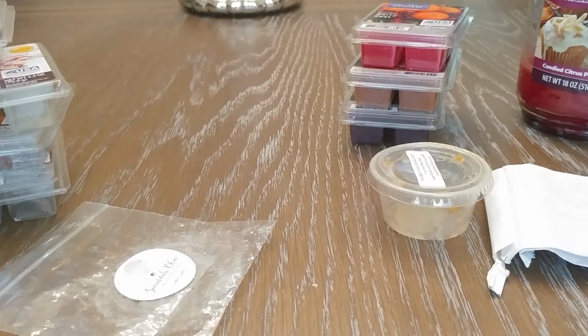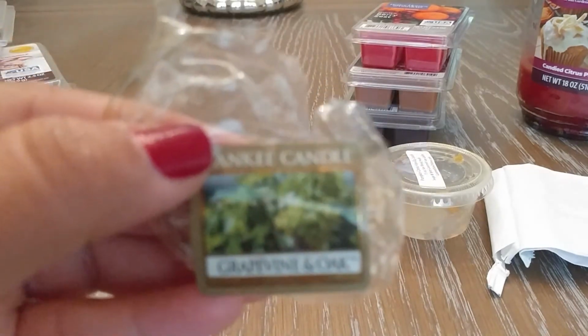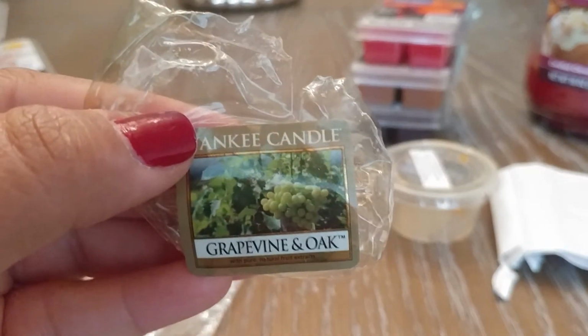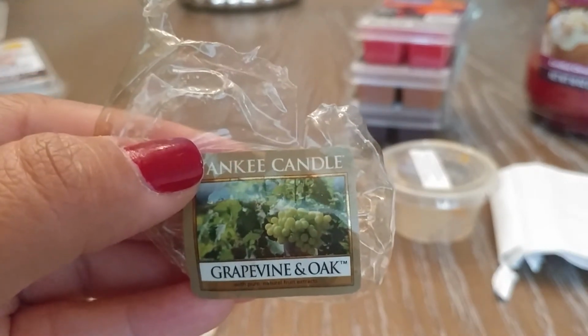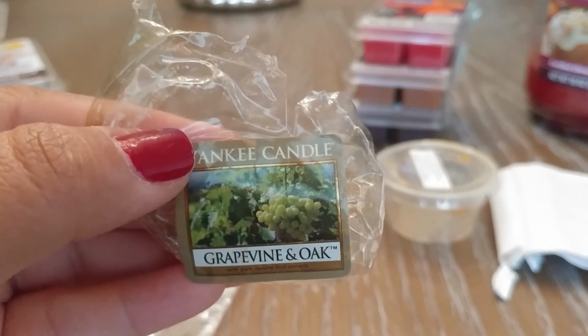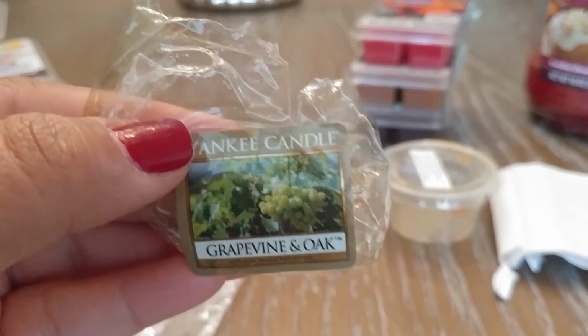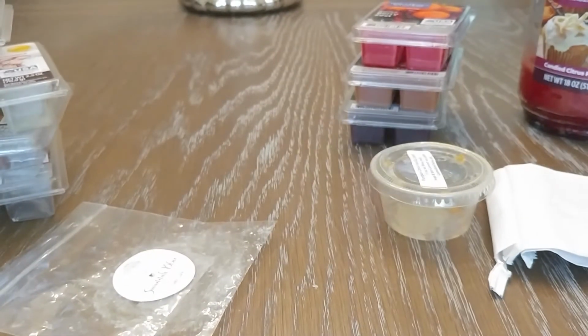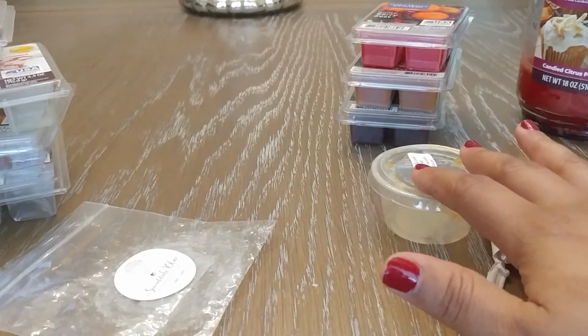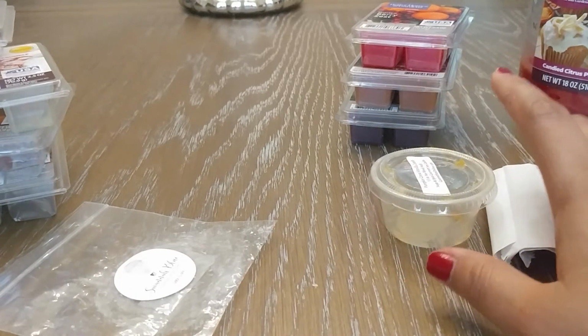This tart in particular was getting a little bit older. I had it for quite a little while, so the throw on it was not as great, but this is normally a really amazing thrower, and it still threw pretty well. So I will continue to purchase Grapevine and Oak. I really enjoy that scent. I wonder if they have that in a melt cup. I should look into that.